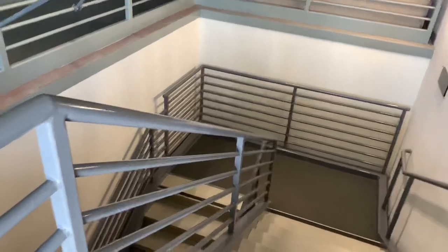We're not going to touch the lights. I don't want to mess with the lights. I think I just turned them off. So here we are. I'm scared. Let's go down this stairwell.